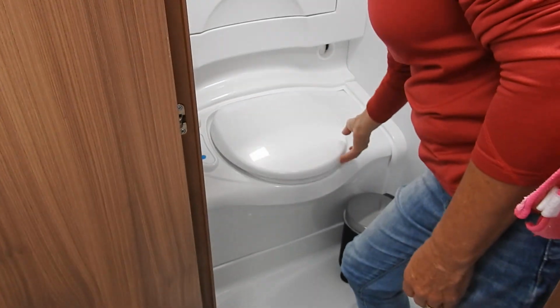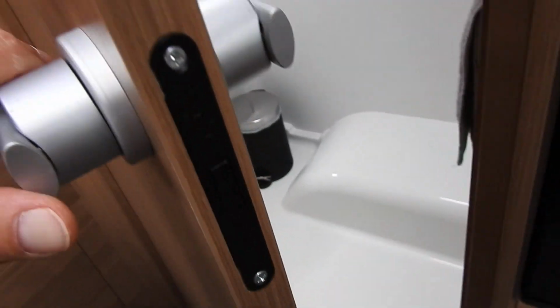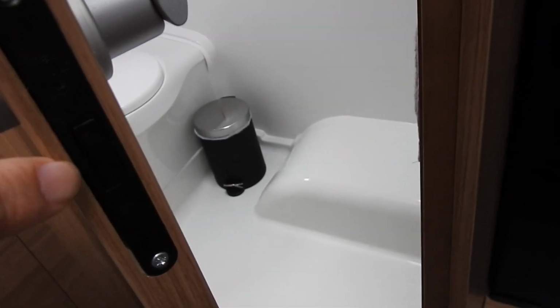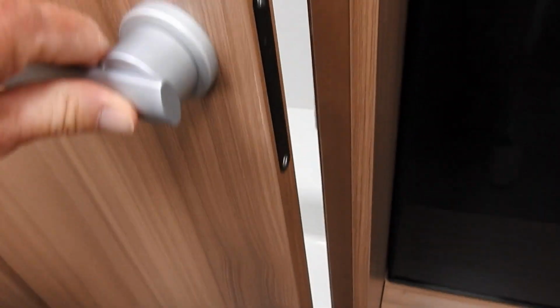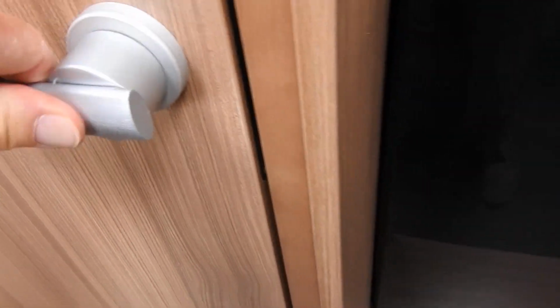Our toilet, which isn't just a toilet, but it's a cassette toilet. And then it's got neat little things. These Europeans, you notice how the actual latch for the door is inset right now. So you would think when you close the door that it can't latch, but as soon as you do that, there's some kind of a magnet and it brings the latch out. Really neat.